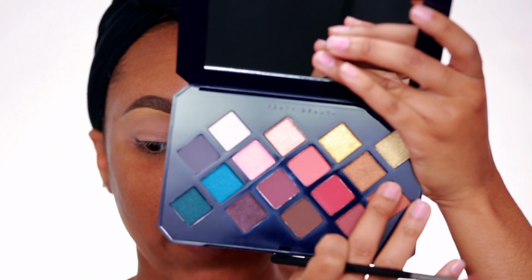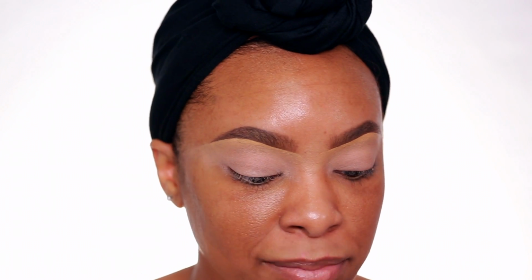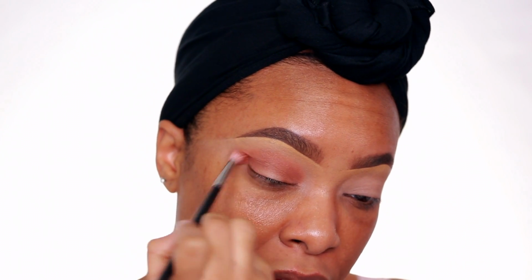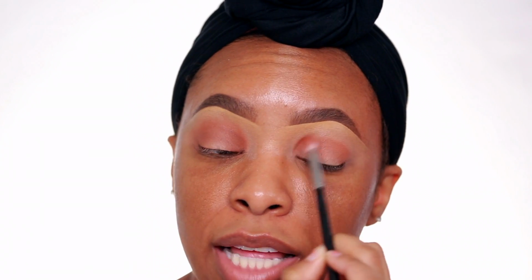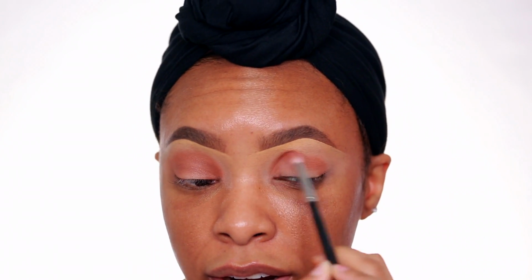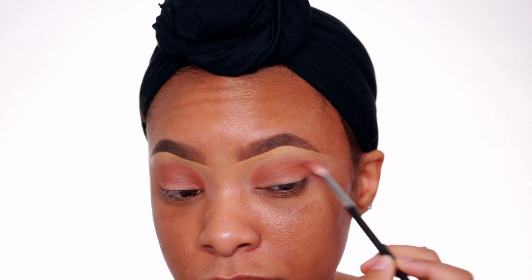So first up, I'm going to take this soft brown shade over here and just apply that into my crease because that's the perfect crease color for my skin tone. Blending this into the crease. I will say that these so far are looking pretty good.